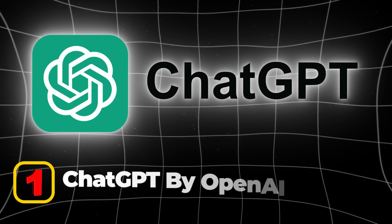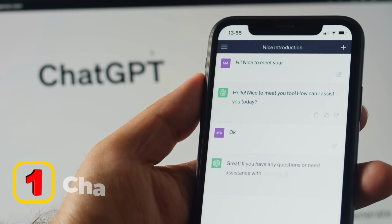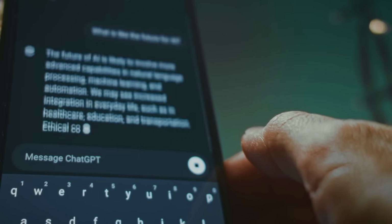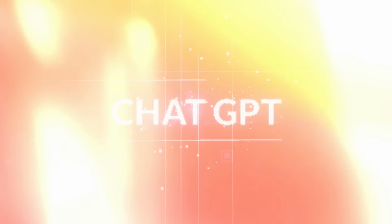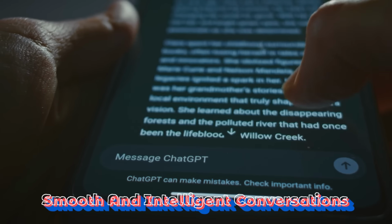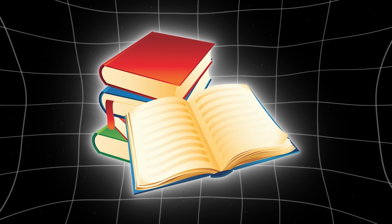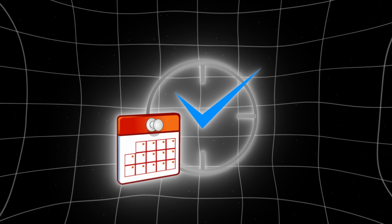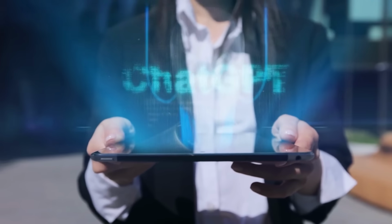1. ChatGPT by OpenAI. Imagine having a genius in your pocket. ChatGPT helps you brainstorm ideas, write content, and even answer complex questions naturally and engagingly. It's perfect for students, professionals, and anyone who values smooth and intelligent conversations. Beyond writing and brainstorming, you can use ChatGPT for personal development. Ask it to recommend books, create learning schedules, or even practice mock interviews. Its versatility makes it a must-have.